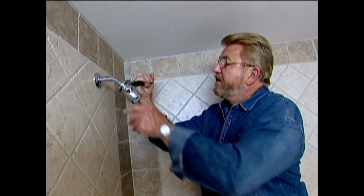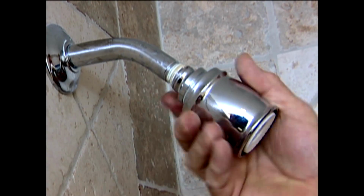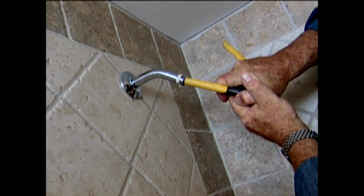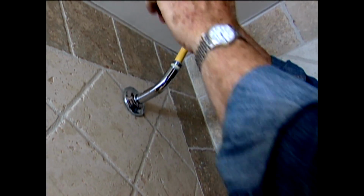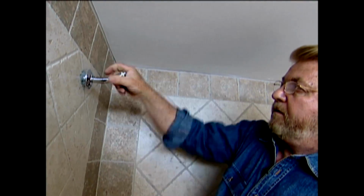First, I need to remove the existing shower head. It just unscrews from the shower arm. To remove the arm itself, I insert the handle of my multi-groove pliers into the end and give it a twist. By the way, this is a great way to tighten a shower arm too, without damaging the finish.